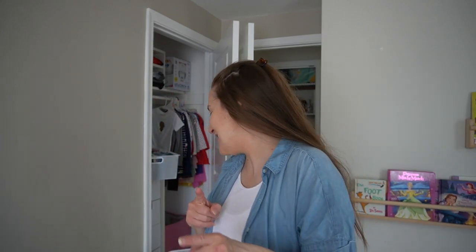I'm so overwhelmed. I need to start in her room. Need to take a breath, and I just need to go through every drawer, one drawer at a time, and just take out anything that doesn't fit. Yeah. So much. Okay, I can do this. Let's start sorting through these drawers.